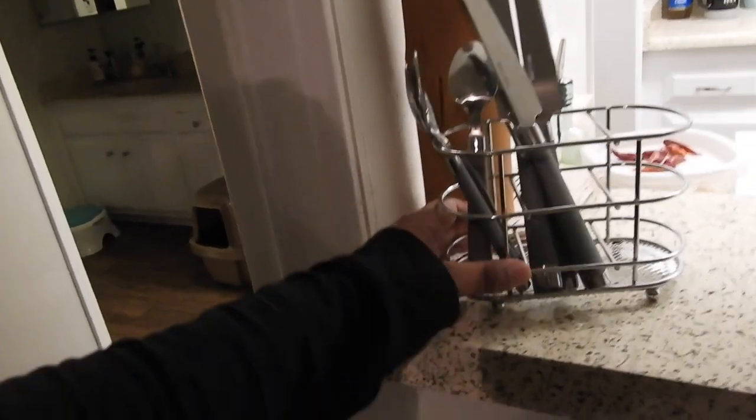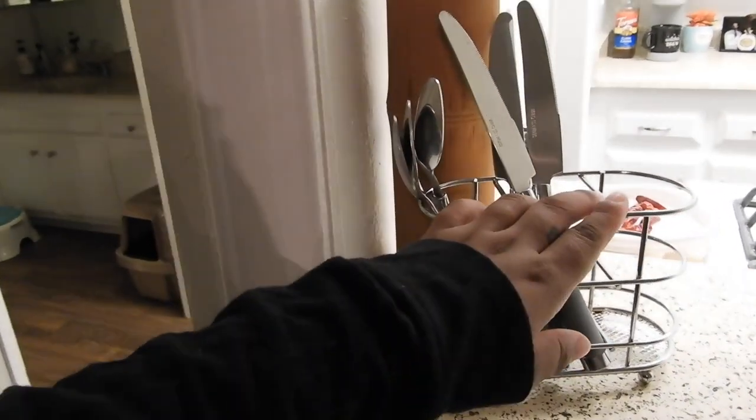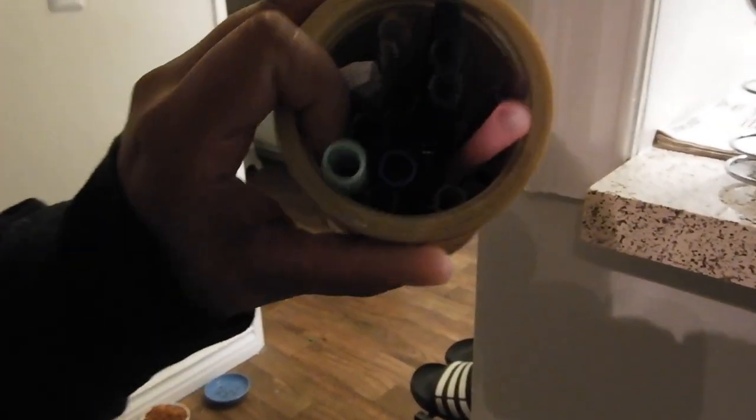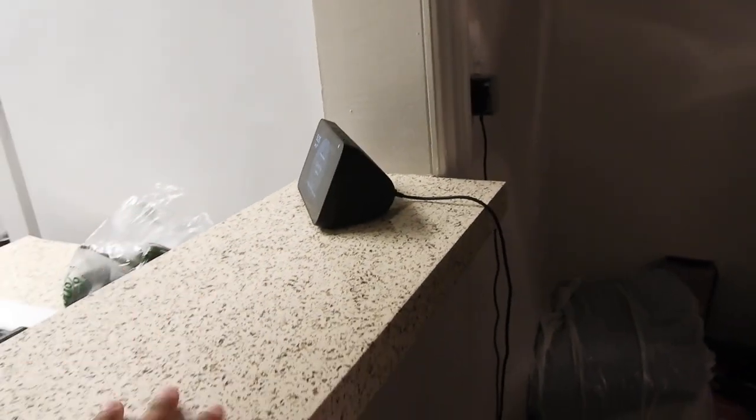So this is my first thing that I got. It's just three of us, so it comes with four utensils each, spoons, forks, and knives. And then I'm using my bamboo cocktail cup that I got at Jurassic Park Universal for my straws, because I have a lot of straws. So I have that right there, and I have my Alexa in my kitchen, so when I'm listening to music or watching YouTube or doing recipes. And we only have one chair so far.